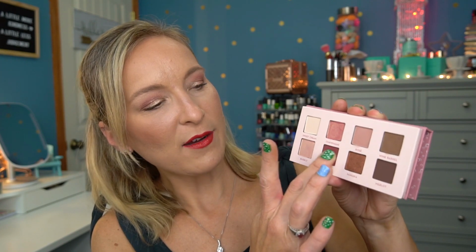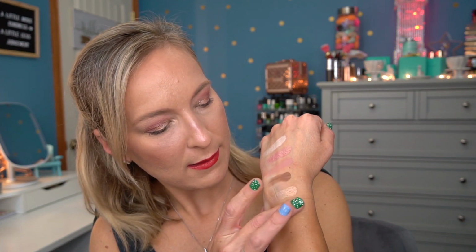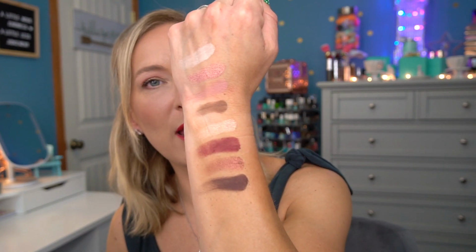So the next ones are Bubbly, Berries, Sangria, and Merlot. Again, this one here feels very stiff and hard. There was a big old chunk too that I just took off my finger. And then Merlot. Again, it seems like the matte ones are very hard, stiff feeling. All right, so there are the last four colors in that palette.